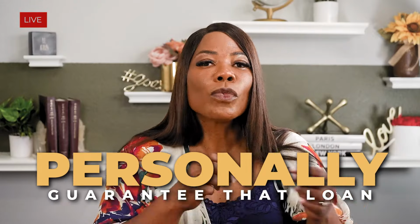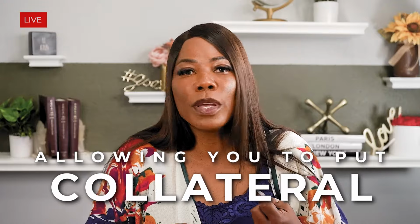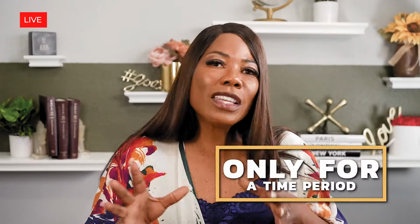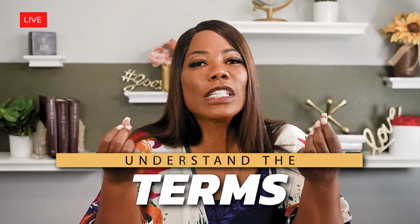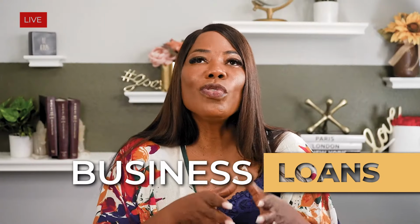You may even need to personally guarantee that loan or put up some personal collateral, perhaps a car that's paid off, perhaps them allowing you to put collateral against your primary residence or a piece of rental property that you own, and only for a time period, not forever. If you are going after a business loan, make sure you understand the terms so that you're not locked in forever. Let me out!